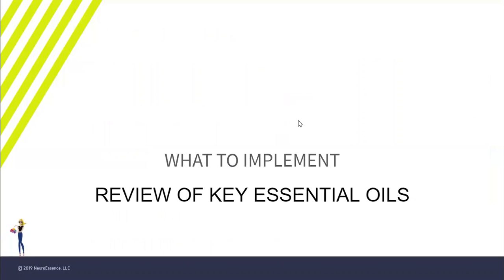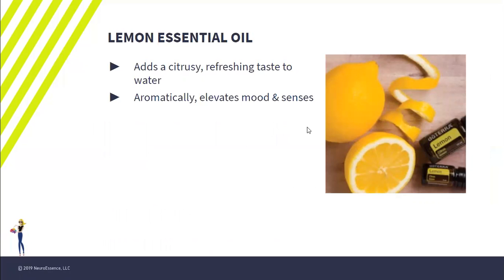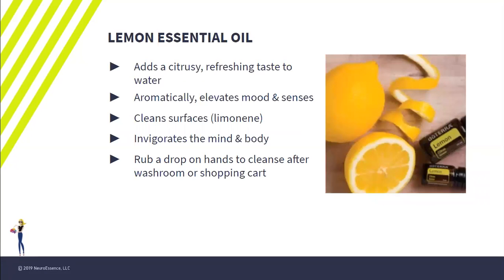So now Jessica's going to go in and talk a little about a few oils that we recommend getting started with. All right, so let's talk about lemon essential oil. Very unintimidating, right? We're familiar with lemon. I think we're familiar with the fact that a lot of people like to squeeze lemons into their water. It's a natural diuretic, natural detoxifier. So squeezing lemons in your water can be acidic. I like to use a drop or two of lemon in a lukewarm glass of water every morning. It's a great detoxifier.